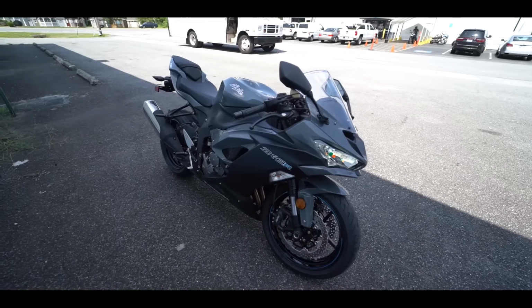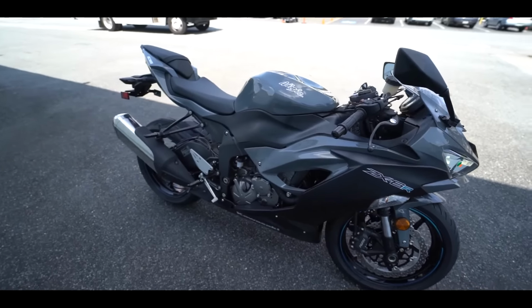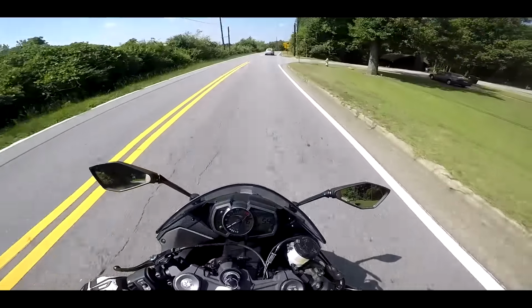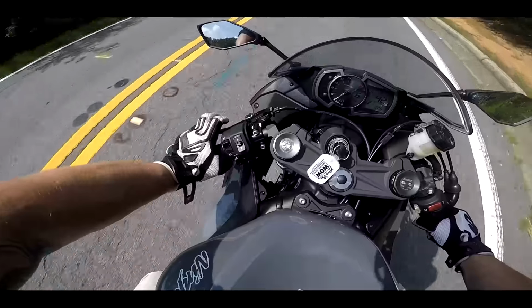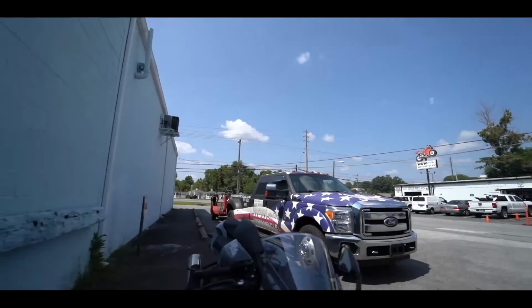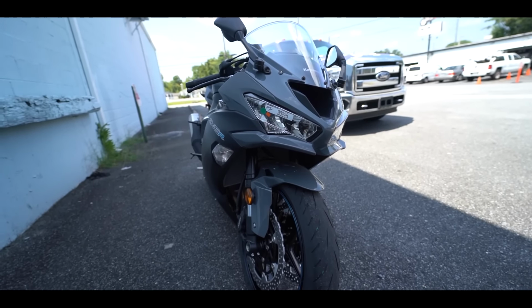You can get it in regular or ABS KRT, whatever modes you want, but this bike feels like a very refined version of the previous generation 636 bikes. It still has that same feeling of absurd power from a 600 while still maintaining that light nimbleness of a smaller bike. And truly, if you're looking for an aggressive 600cc sport bike to ride around daily or really challenge yourself in some of the twisties, I think this would make an excellent bike, and it's something that I would highly consider before purchasing another sport bike for myself.